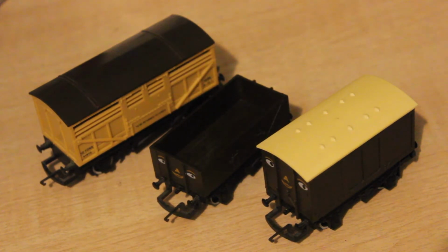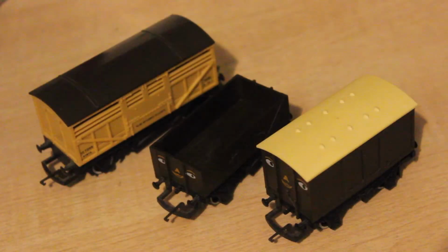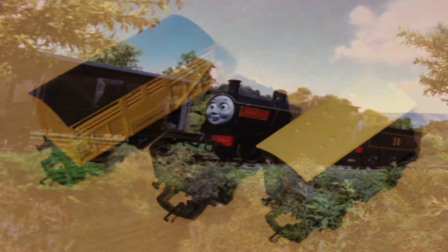And I had a little run of these, being pulled by my Bachmann Douglas. My Bachmann Douglas hadn't run for a long time. Again, I do like my Bachmann Douglas. It looks rather like what Douglas looks like in the TV series.